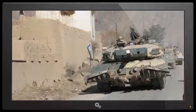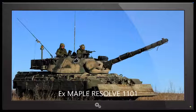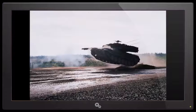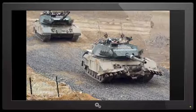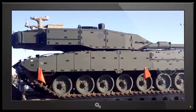Combat weight 42.4 tons plus. Leo 2 power plant, 620 kilowatt multi-fuel MB838 and ZF transmission. Max speed 65 kilometers an hour. Operational range 650 kilometers on road. Okay, so that's the C2 Leopard.